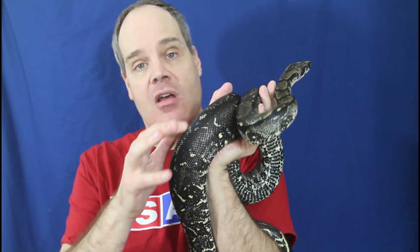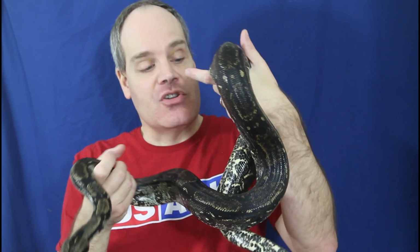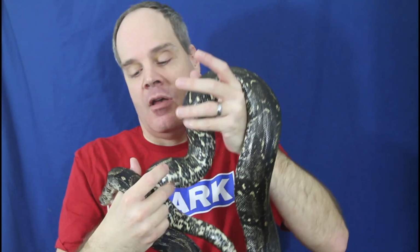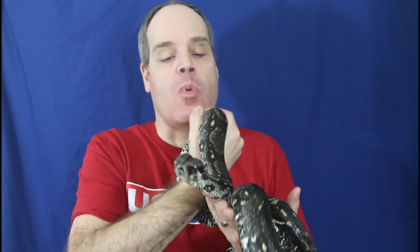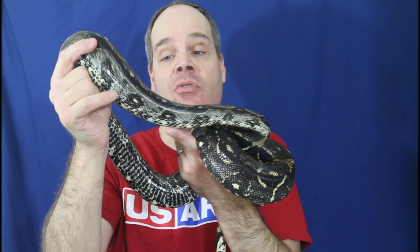As they acquire more and more of the dark pigment, the saddles kind of get a little blurred out. And in some animals you can barely see the saddles once they reach adult size. You can also see how much speckling and all the dark pigment that he has on the belly. But just a really cool, distinctive looking boa. This guy is also pretty mellow, enjoyable to handle. Not an animal that's going to try to get away or move very fast. And very docile.